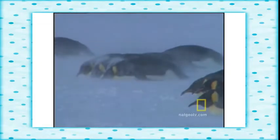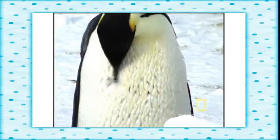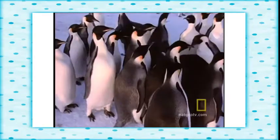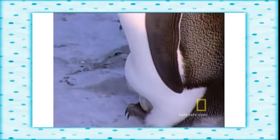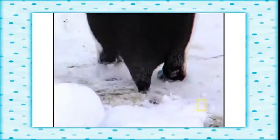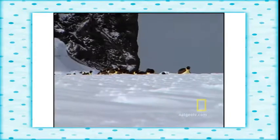winds of 50 miles an hour? Even Green Bay Packer football fans don't have it this bad. Fortunately, these big birds have evolved dense feathers and a thick layer of body fat. The remarkable thing is, the one who incubates the egg in a brood pouch is Dad. Meanwhile, Mom goes off to sea looking for food. Even after the baby is hatched, it's Dad who keeps the baby in the brood pouch.